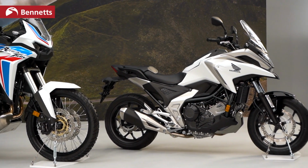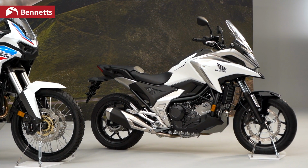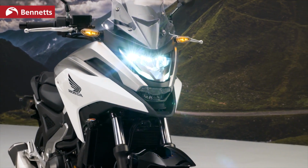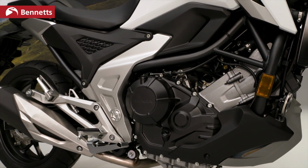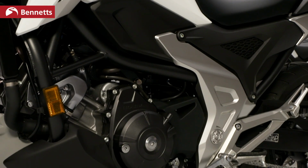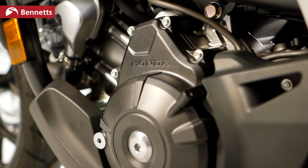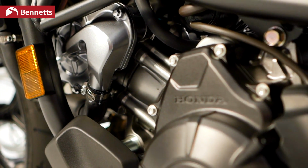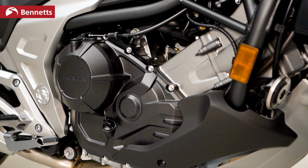For 2021, there's an updated engine, a new chassis, less weight and more power, the holy grail of a new bike. A redesigned chassis and engine mean that despite meeting Euro 5 emissions rules, the 2021 NC750X is lighter and more powerful than its predecessor, all without resorting to the capacity increases that many other bikes have had to turn to in their efforts to improve emissions without losing performance.